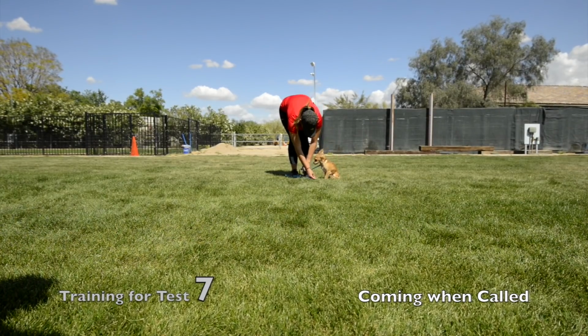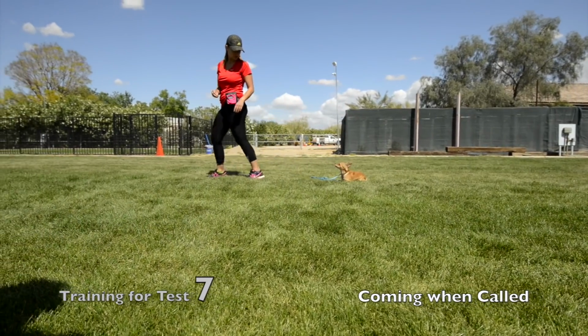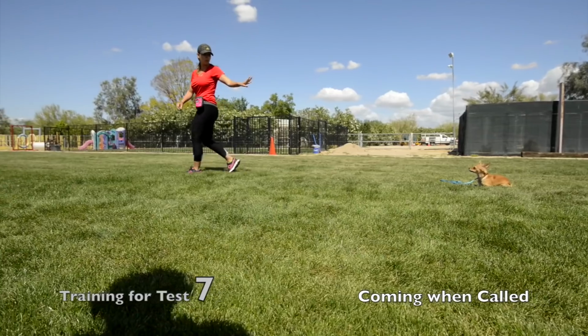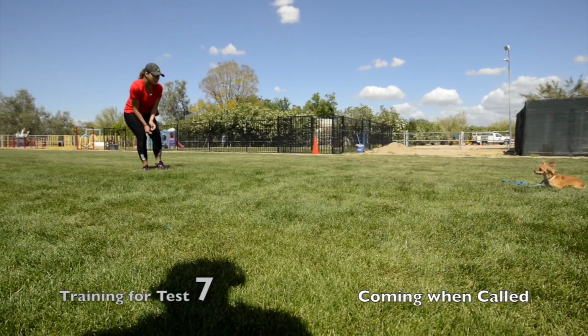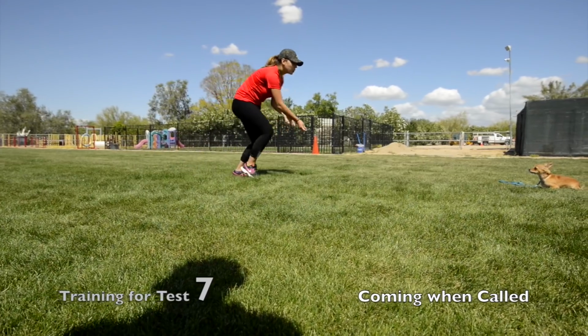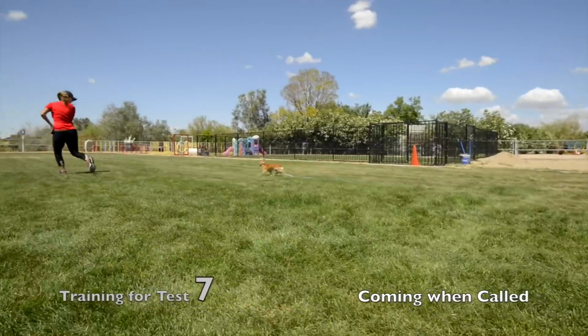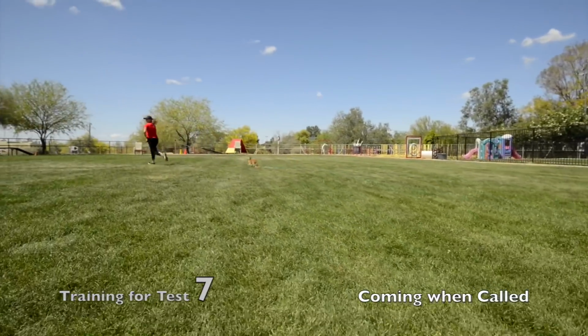Another training technique that works well on teaching a dog to recall is the run away. I'll place the dog in a sit or a down position, have the handler walk away, call it, take off and run away. Call the dog. And you'll see that shy dogs, while they're a little hesitant at first, as you can see with Mika here, they will actually start running, and then that'll encourage them. It's a motivational thing. When the dog gets to her, she'll reward and praise the dog.